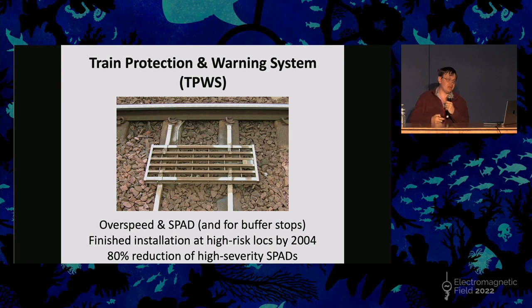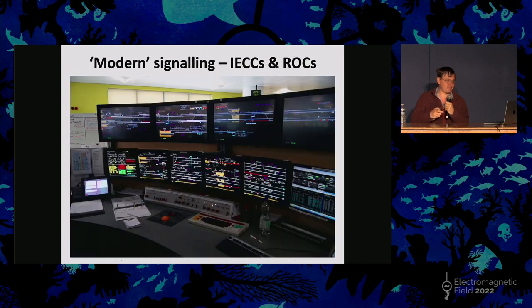And this was installed in all high-risk locations by 2004. It's still only at some signals. It's not at every single signal, but it does the right kind of thing. And it definitely has helped reduce SPADs.